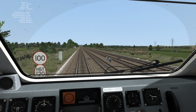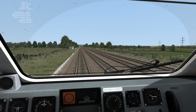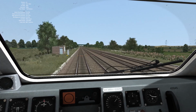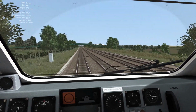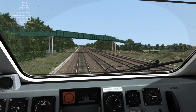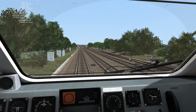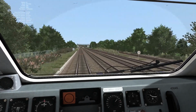Look at this. I mean, this is unplayable. Guys, this is unplayable. Why is it doing this? Has anyone else had this issue? Why is there such a lag on this route? Is anyone else witnessing these problems? If so, please do tell me, because this is ridiculous.